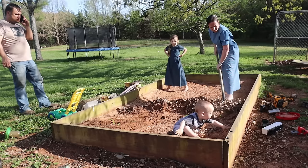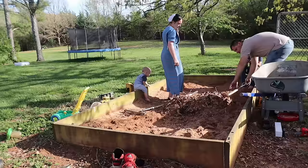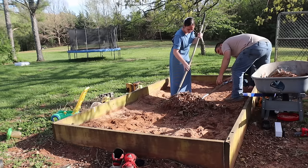We do need to get some more sand again this spring, so hopefully we can do that. Weston is really getting at the age where he loves to play in here along with the other kids, so I'm looking forward to getting this filled up with some more nice, new, and clean sand.